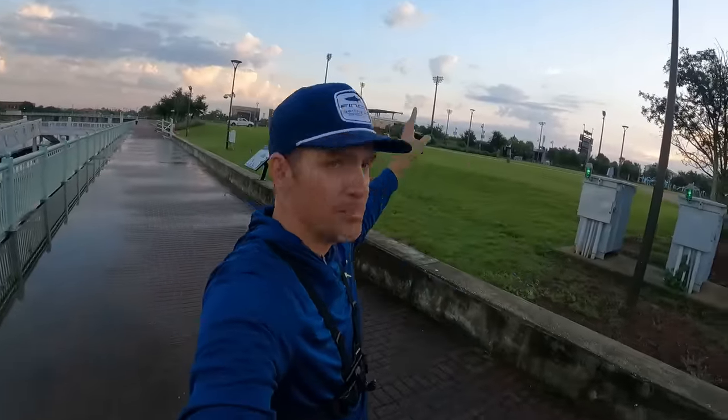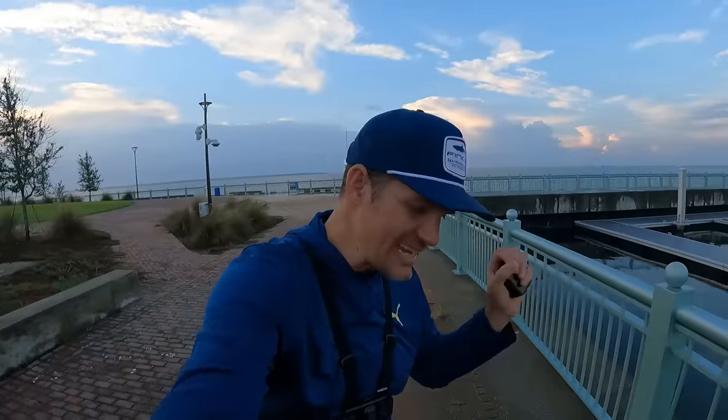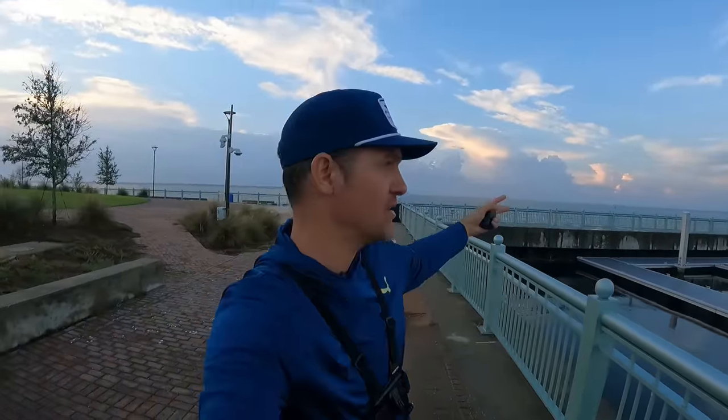We are literally in the parking lot, basically, of a AA baseball field. This is a free park. Anybody can come here and fish. You know me, I like to fish the most public, easy access spots that anyone can fish. So let's get this party started. Let's drop the GoPro, see what we can see, then let's see if we can put some fish on the deck.